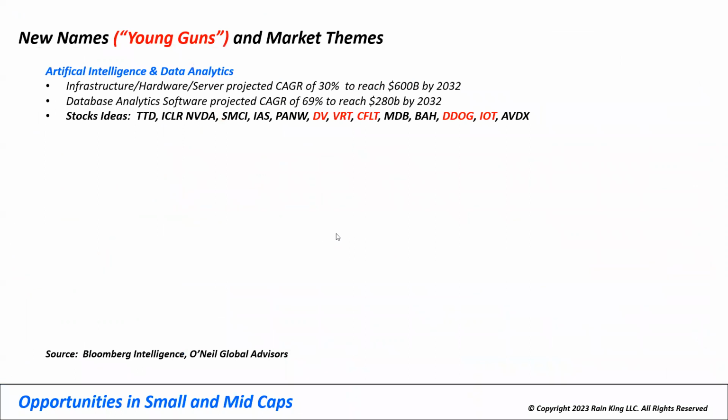Now, I want to go one step further, looking at the importance of market themes and these new names and young guns. So this is actually data that came from Bloomberg Intelligence and O'Neill Global Advisors, and it came from an article which was looking at the opportunities in small caps and mid caps going forward.